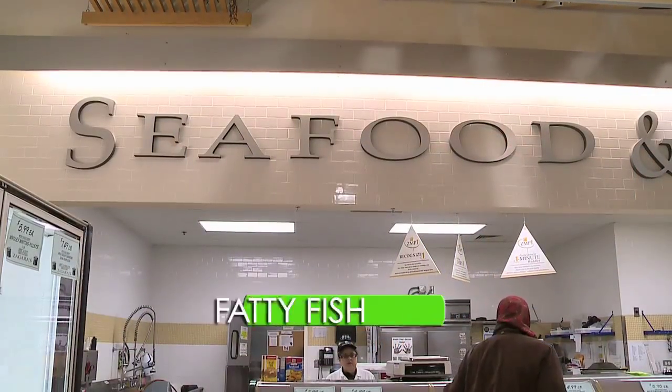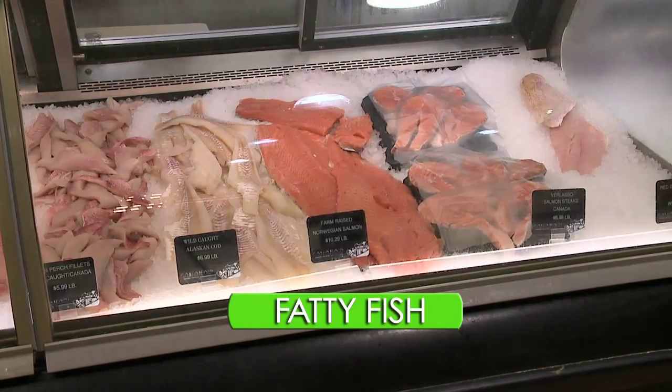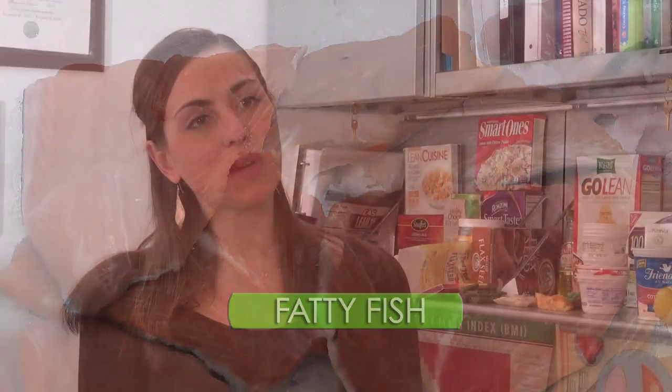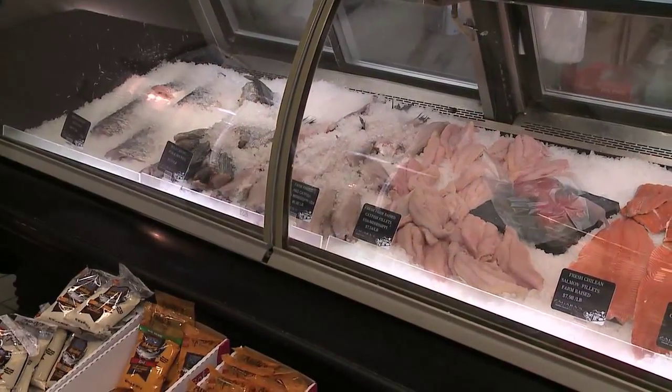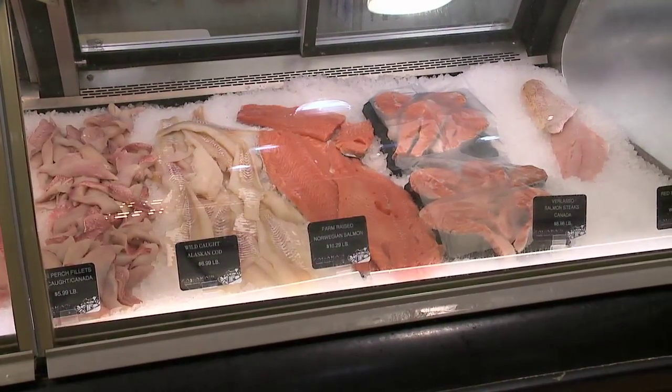Fish is the best source of protein when it comes to foods for your heart, specifically fish that are sources of omega-3 fatty acid. Things like salmon, tuna, herring, mackerel, and then you can also get plant-based sources from things like flax seeds or chia seeds. Omega-3s have been known to lower triglycerides, help lower blood pressure, and reduce inflammation.